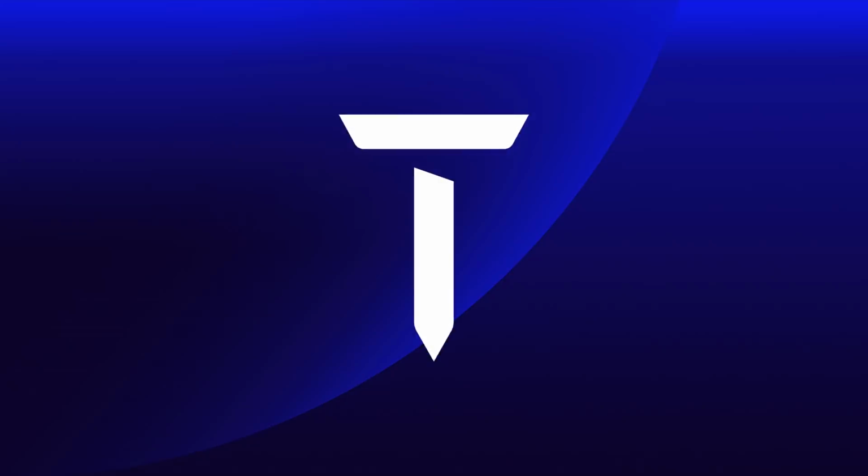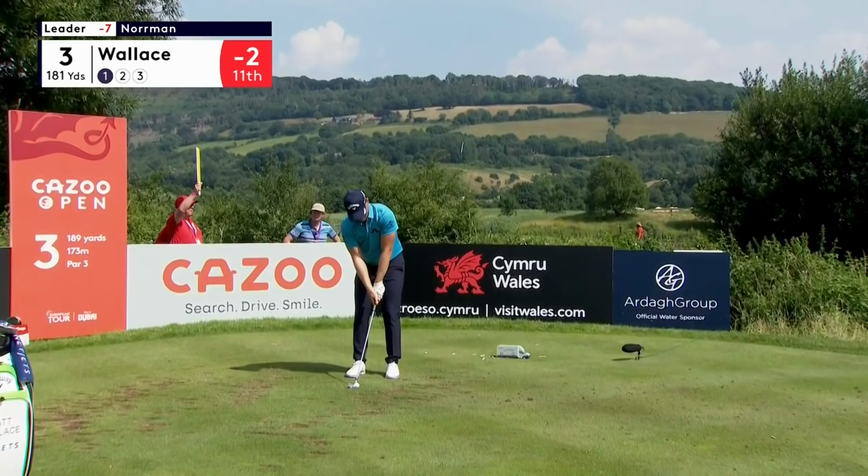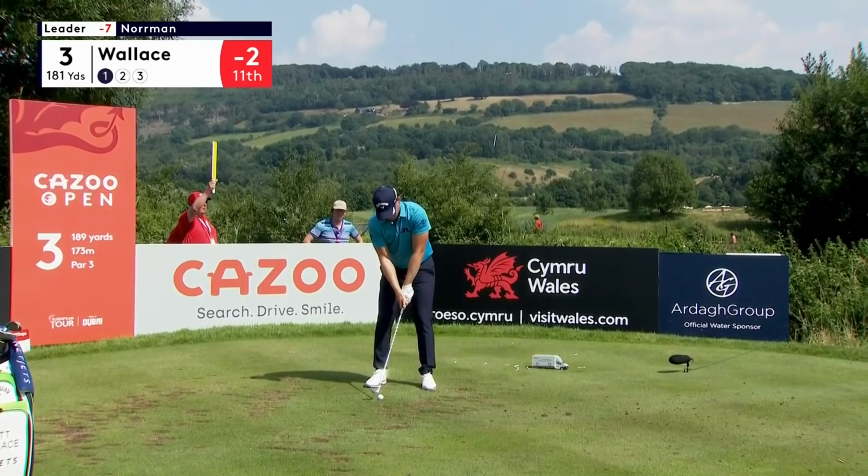Well, there is Matt Wallace, and he's added a second birdie, so it's a good start from him. Birdie, birdie start for the Englishman. And here he is on the third tee, and watching this group of Wallace, Horsfield and Callum Hill is John Morgan. This is just a 7-iron for Matt Wallace.